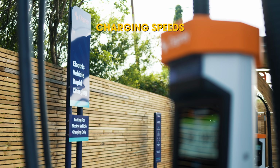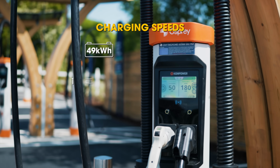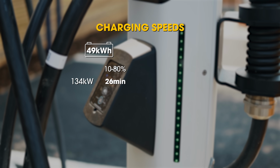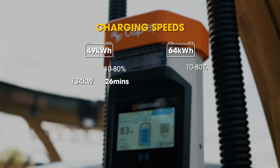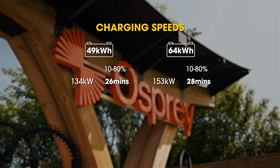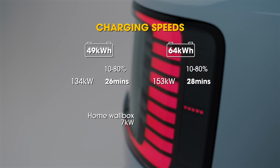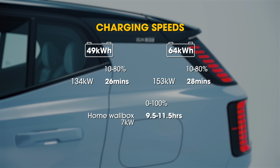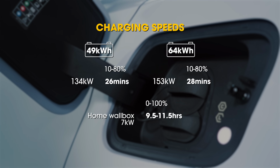As for charging speeds, the 49 kWh battery can take on electricity at a rate of up to 134 kilowatts, bringing it from 10 to 80% capacity in 26 minutes. And the 64 kWh battery requires just 2 minutes more if you can find a charger that supports its 153 kilowatt maximum rate. Charging from home via a 7 kilowatt wall box will take rather longer, as you'd expect, between 9.5 and 11.5 hours. You get an 11 kilowatt onboard charger as standard, but that does go up to a 22 kilowatt charger on range-topping models.